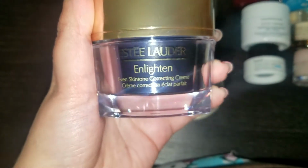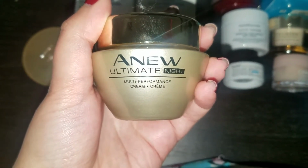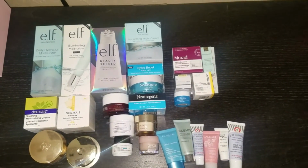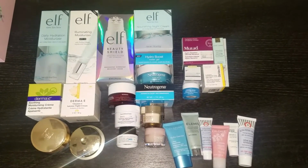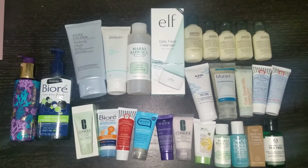This is the Estee Lauder Enlighten, and I use this in the morning. And this one right here is from Avon. It's the Anew Ultimate Night, and I use this at night, of course. Here are all my moisturizers, and that's a total of 26. I hope that this year I'm able to narrow it down to less than 20 items in this category. Next up, I have my cleansers, and I have a total of 27.